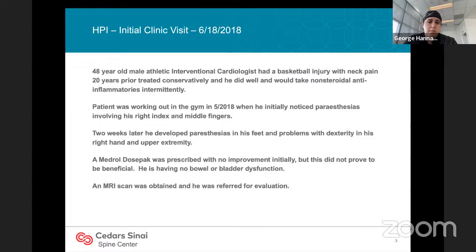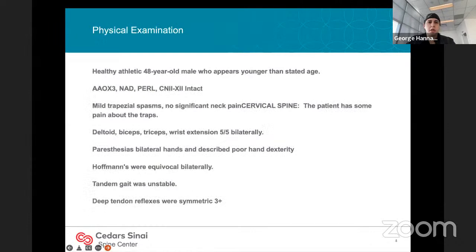And this is what you see here. His physical exam was pretty much attributed to cervical pain and pain in the trapezius. He had no Hoffman's reflex, but he did have hyperreflexia and his tandem gait was unstable.